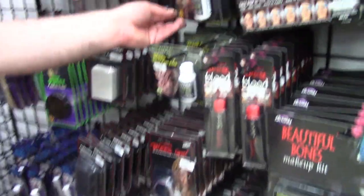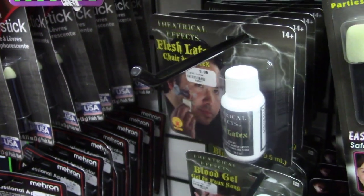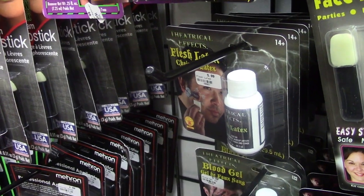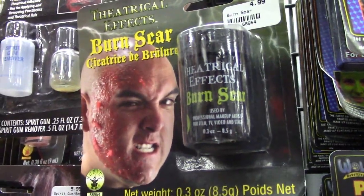Here we go. Right there. You could use that to glue them to your face, and then you got to use something to remove it. And that's what you do if you've got time to do a full makeup job and make it look really good.